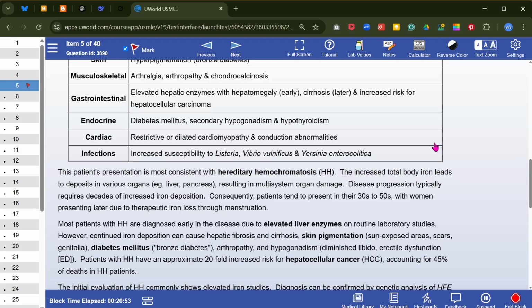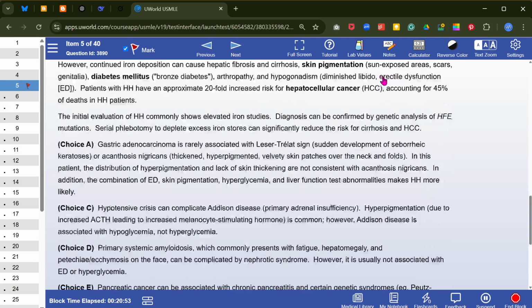Most patients with hereditary hemochromatosis are diagnosed early in the disease due to elevated liver enzymes or routine lab studies. However, continued iron deposition causes hepatic fibrosis and cirrhosis, skin pigmentation in sun-exposed areas, scars, and genitalia, diabetes mellitus, arthropathy, and hypogonadism with diminished libido and erectile dysfunction. Patients with hereditary hemochromatosis have an approximate 20-fold increase in HCC, accounting for 45% of deaths in hereditary hemochromatosis patients.